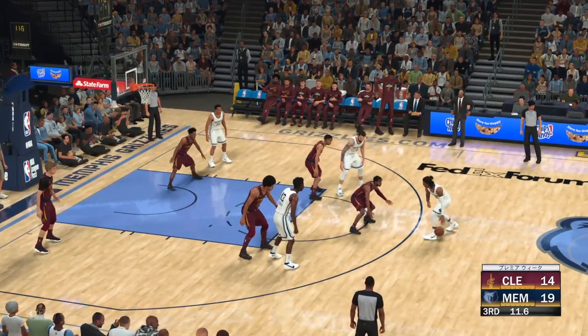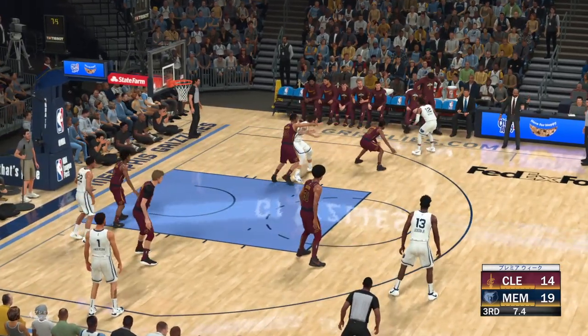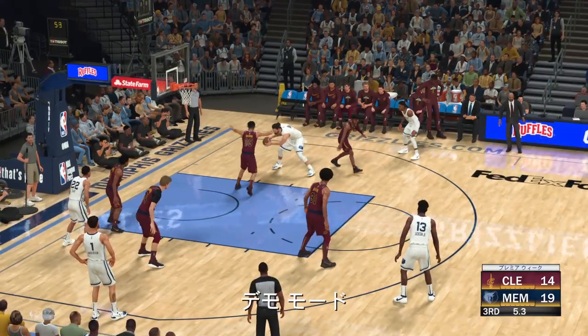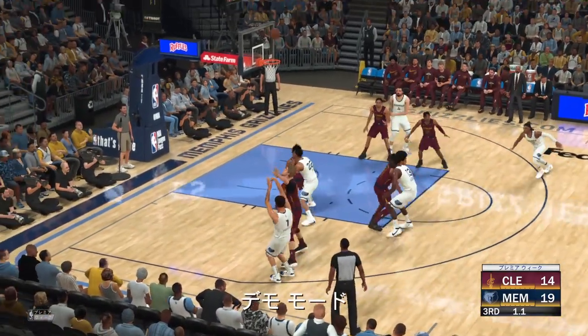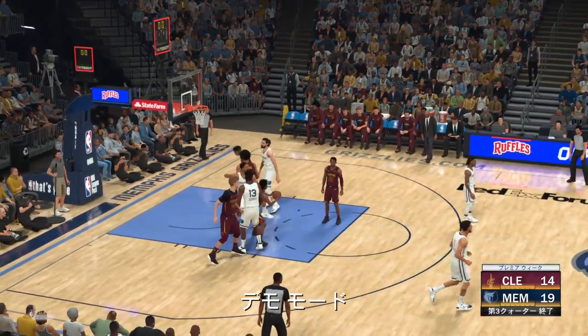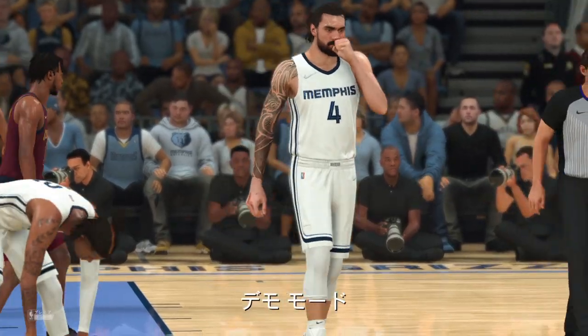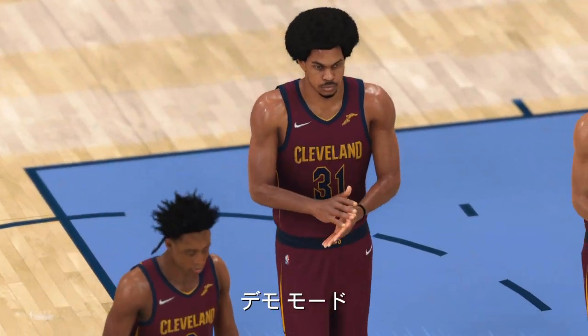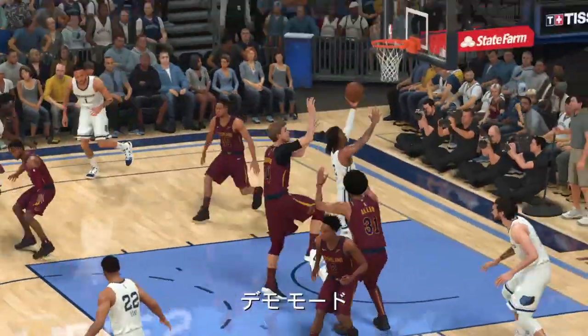Outside Morant. Pass to Adams. Jackson outside. From the wing. Misses there. The third quarter comes to a close. It's the Grizzlies. They lead by five. And when we return, we'll get the fourth quarter rolling here on 2K Sports.